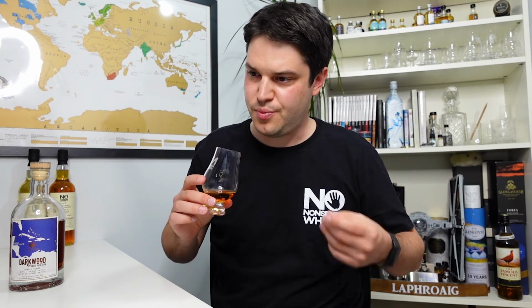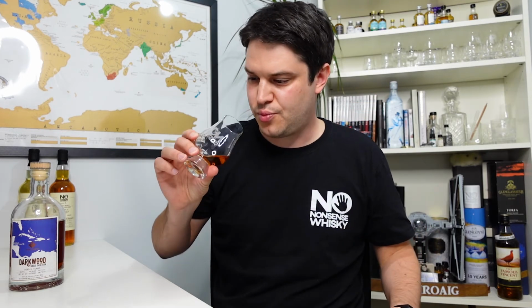Oh, it's so thick and viscous. It's almost like the treacle notes that I'm getting on the nose. They're back again on the palate, followed quickly by some sweeter, golden syrupy things, mixed in with some menthol, aniseedy notes on the back end. And again, very tannic, very oaky. Definitely not over oaked, but there's a whole mixture of sweet and sour going on with all those different notes. The finish is huge.